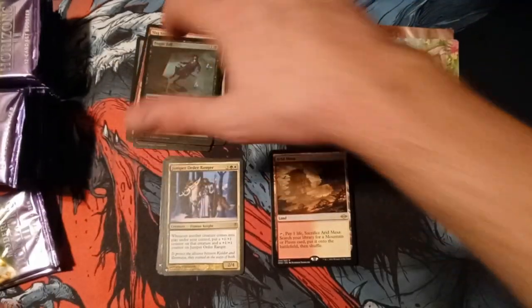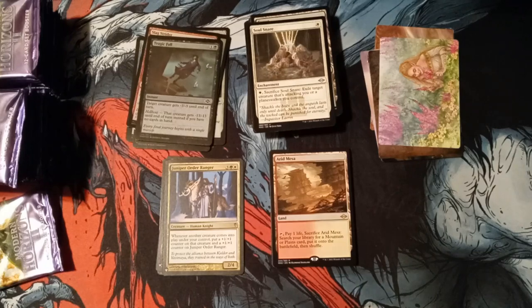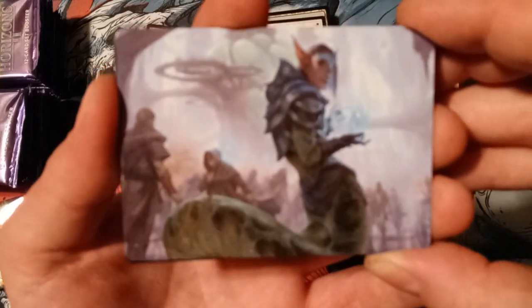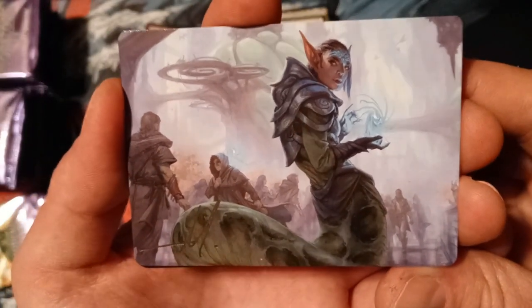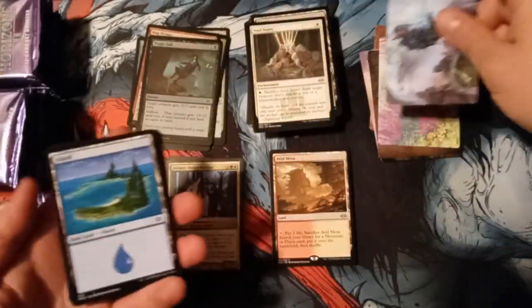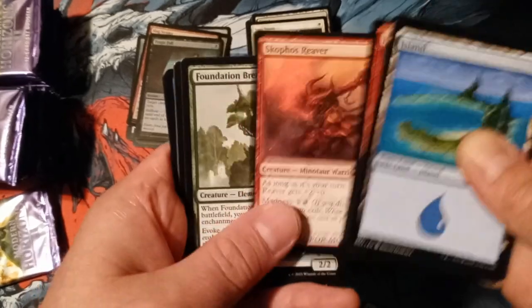Tragic Fall. Treasure. That was a spicy pack. I was talking about something. The Order Ranger guy? I don't know. You got a stamped art card. If my camera would focus. Jesus, man. Stamped art card with an M. Pretty serpent lady? I don't know. All right, serpent lady. Beautiful art on that island.